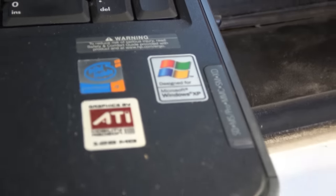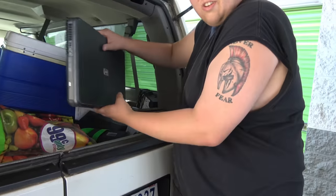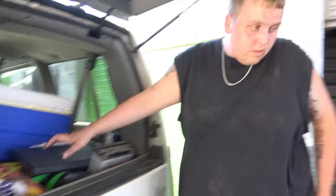Nothing too special. You think it'll cut on? I doubt it, but we'll try. No. But it's probably dead. Maybe the charger will be in there somewhere. That's at least one interesting find so far. Let's see if we can pull something else out of here.